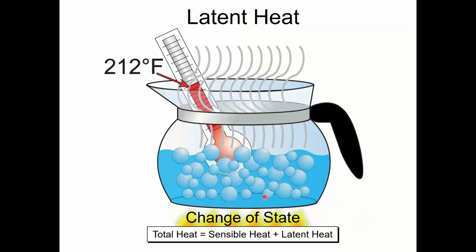So I'm adding heat to increase the temperature. And then once I get to the boiling point, I'm still adding heat, but now I'm using the heat to convert the state of the fluid. And I obviously have steam rising out after that as well. So we can look at those two things as two different kinds of heat. Sensible heat, which is the changing of the temperature, and latent heat, which is the changing of the state of the fluid. And if I add those two things together, that's my total heat.